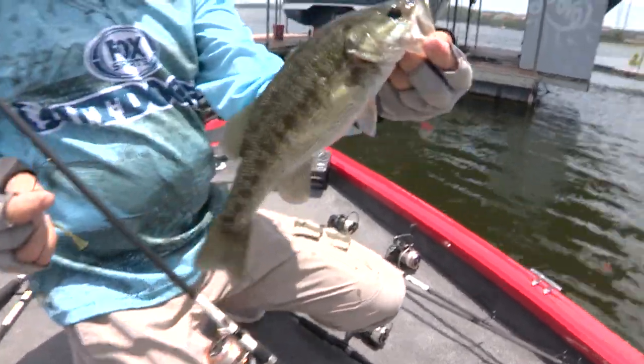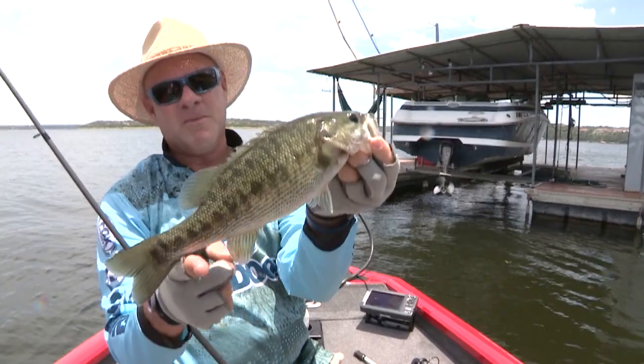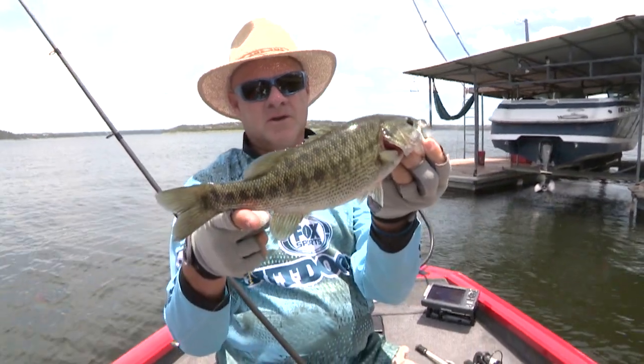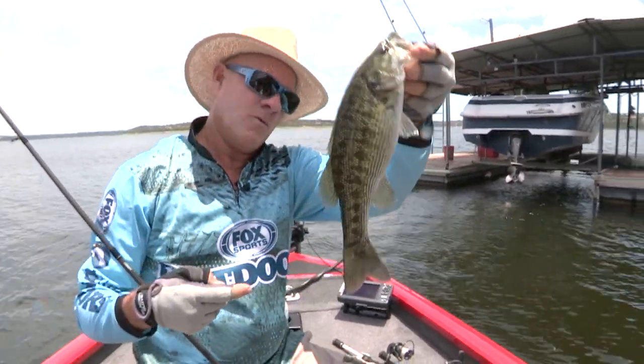You can see this one I caught out from under a boat dock. He's a beautiful color, stripes under his belly, gold, brown, and green mottled back. Great fighter, and they only get to about 1.5 pounds, but they're real fun fish. A very unique fish just to this part of the state of Texas.